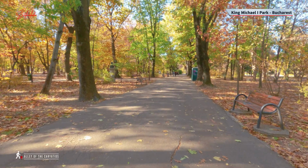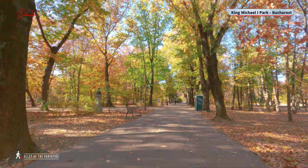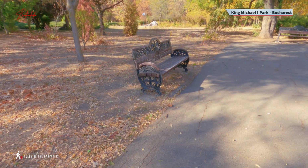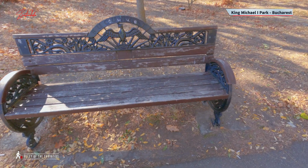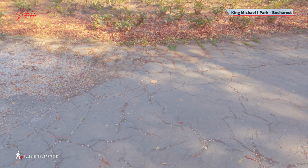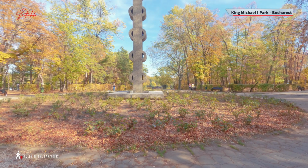Today, Aleea Cariatidelor stands as one of the most cherished and important artistic landmarks in Bucharest. The alley's meticulous restoration, coupled with its rich history, has made it an essential destination for art enthusiasts, locals, and tourists alike. Visitors are captivated by the skillful craftsmanship of the statues and the stories they tell, offering a glimpse into the nation's past and its enduring cultural heritage.